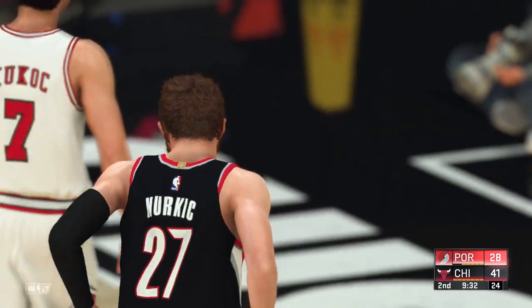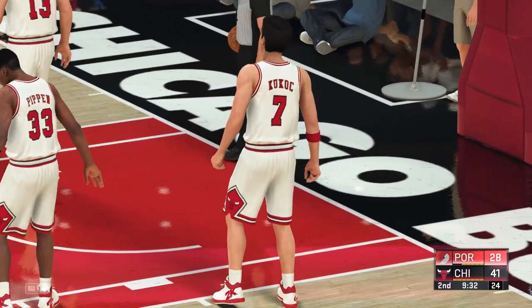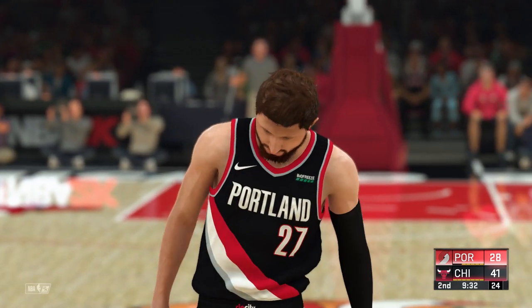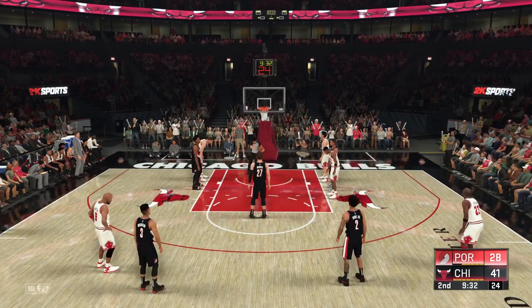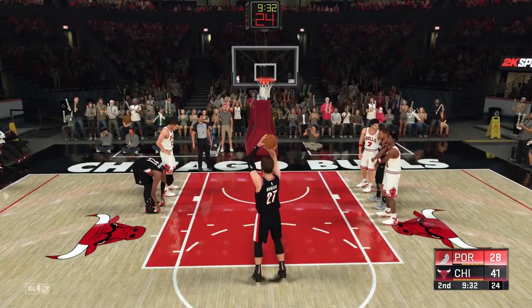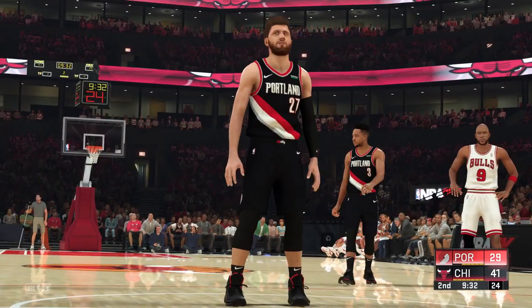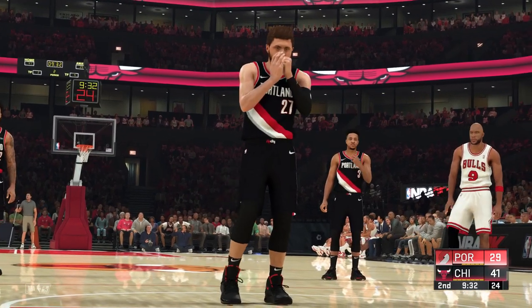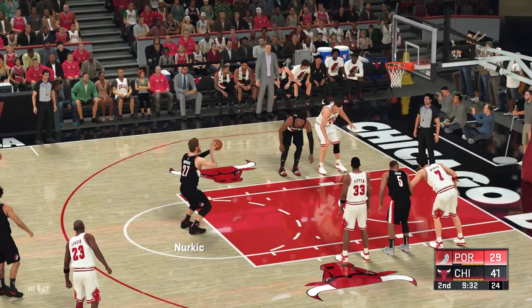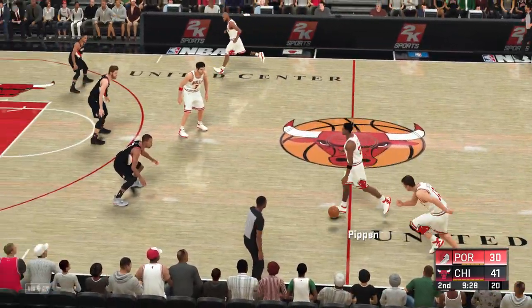Officials on the call with the foul. Well, you have to be careful when Nurkic attempts those kinds of shots. He's very skilled at drawing contact. These are his 3rd and 4th free throw attempts of the game. First free throw is good. And both free throws good for Nurkic. Chicago leading by 11.